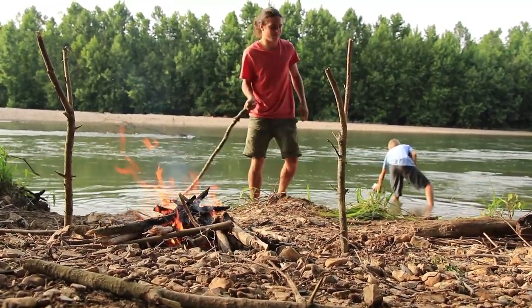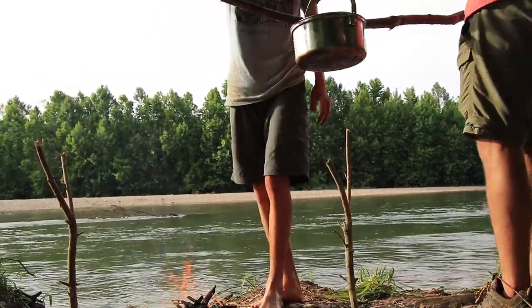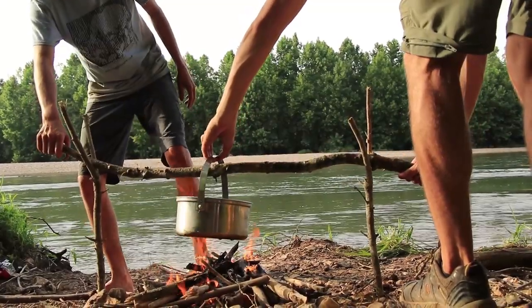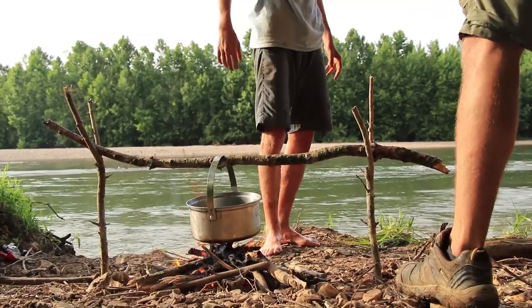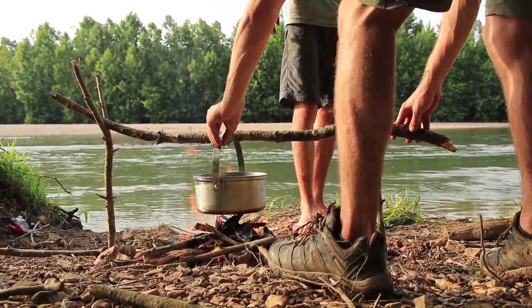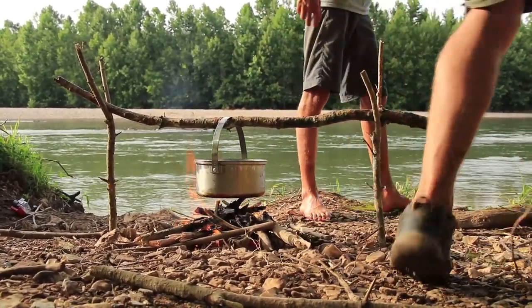Bit wet so it doesn't start on fire. Hopefully. Dear Lord Jesus, don't let it fall, please. That's good. Alright, sweet. Okay.